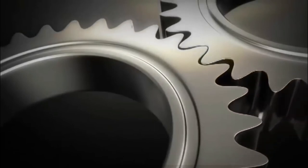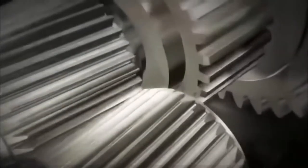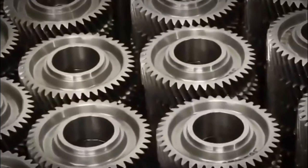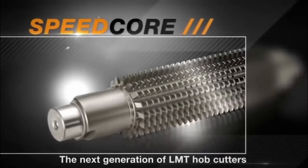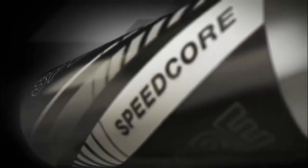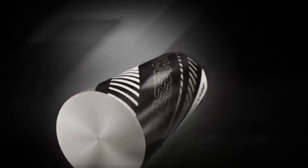Without cogs and gears, the world would grind to a halt. More than 1 billion gears are produced globally every year. In order to make gear production more efficient, LMT has developed a global first. Speedcore is a revolutionary cutting material with unique properties, the basis of a new and groundbreaking generation of hobs.